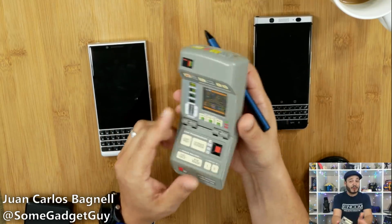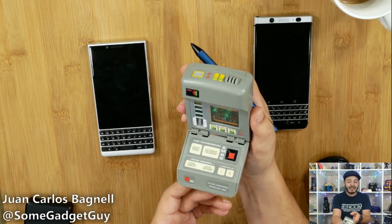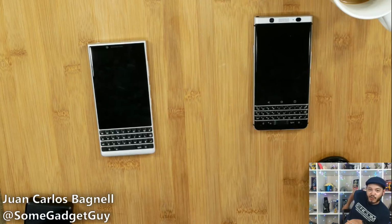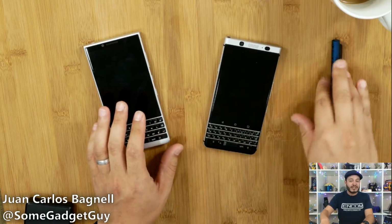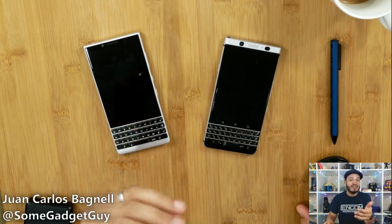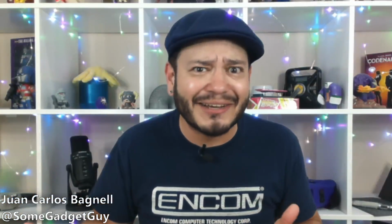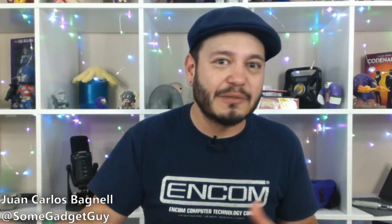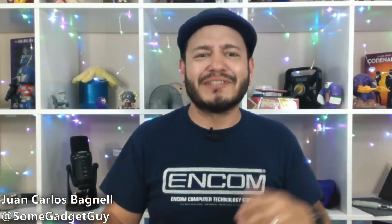Because this is so thick, it probably gets even better battery life than the Key2. So that's probably something you'd want to consider for your tricorder or smartphone purchase. If you only had to own one, I think the 24th century technology would probably be better, even though the screen is obviously inferior. It's probably an LCD. Actually, it's just a piece of plastic with a little light behind it. But if it's not an OLED, it's probably terrible.